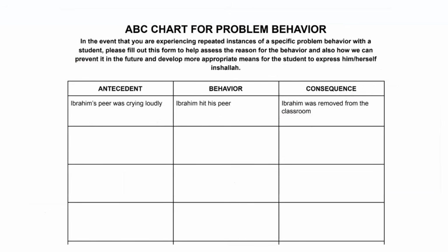I know you guys have your own ABC chart for problem behavior. So this is perfect. It looks like Abraham's peer was crying loudly. Abraham hit his peer, and then he was removed from the classroom. So in this case, if Abraham's main goal was to get out of doing his work or being out of the classroom, he was reinforced for hitting his peer.